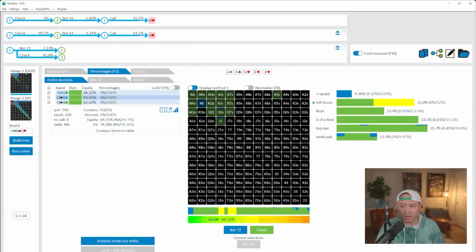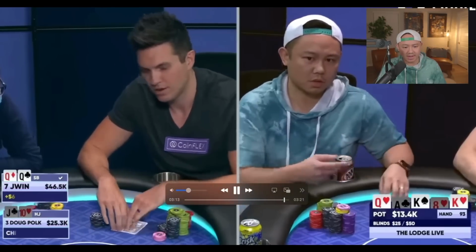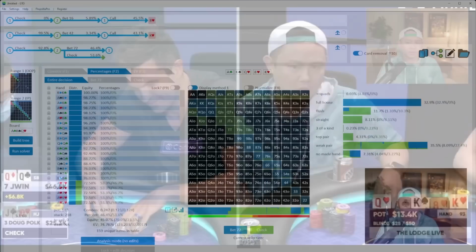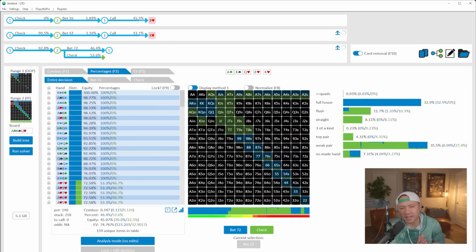For our particular hand, we're going to be checking 100% of the time, which is what we did. And we get an instant check by Doug. And of course, you guys know what the outcome is. Doug checks with his straight. Funny thing is that even the jack 10 of hearts, which is a backdoor flush, that is a pure check as well.